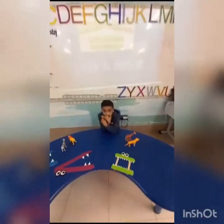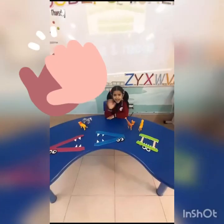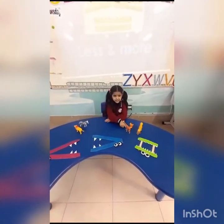For 132 and 824, the gator eats the one that's worth more. He looks at the place values from left to right. It's the greatest hundreds place, so he takes a big bite.